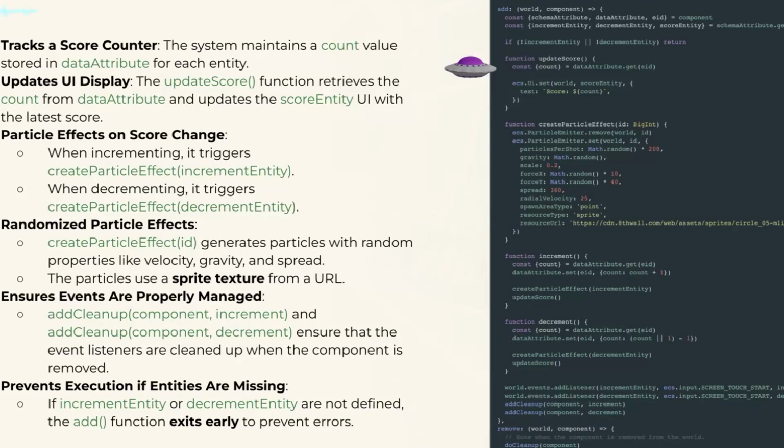So we have our update score function, which takes a reference to our UI component at the top, just updates the score, pretty straightforward. We have our create particle effect function, which will just remove the previous particle emitter property from whichever square you click on to increment or decrement, and add a new one so that it'll play again. And then we have our increment and decrement functions. Also straightforward. We just get the current value of our count, which is a data attribute value, and we either add or subtract 1. And that's pretty much it. And we update the score as well.